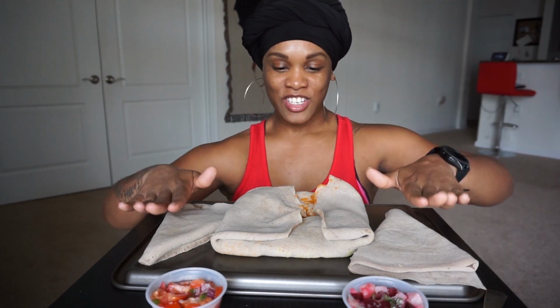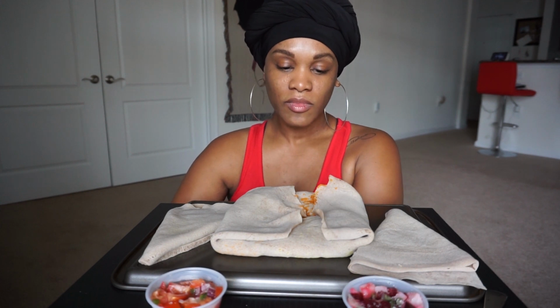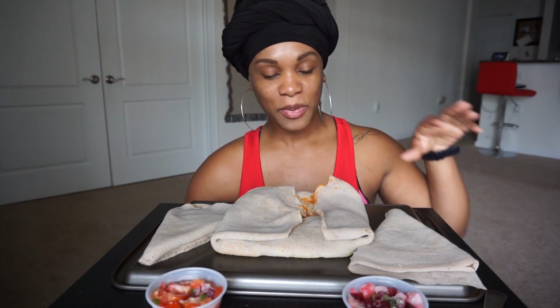Today we have Ethiopian, and I do have a fork as always, just in case. But I have my injera here, and this is vegetarian. Today is Monday, so I decided to go with a meatless Monday theme. So I'm gonna read off the menu. They said they have 8 different veggie options that they put in here.